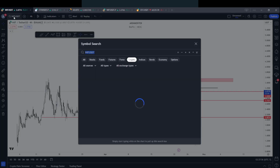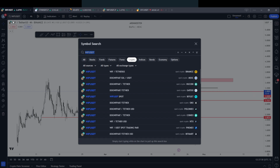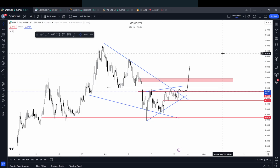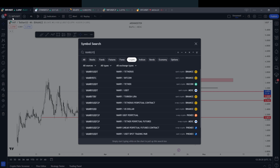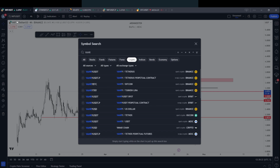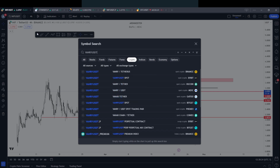FET hasn't changed. I'm still in. I think the next coins that are going to run are going to be AI coins again. So I'm holding FET, and I honestly think it's going to make new highs. I'm going to be adding a few other coins as well. I got to do my research and see which AI coins look good. Probably RNDR and VANRY. This is one of my biggest bags. It's second to Ondo.